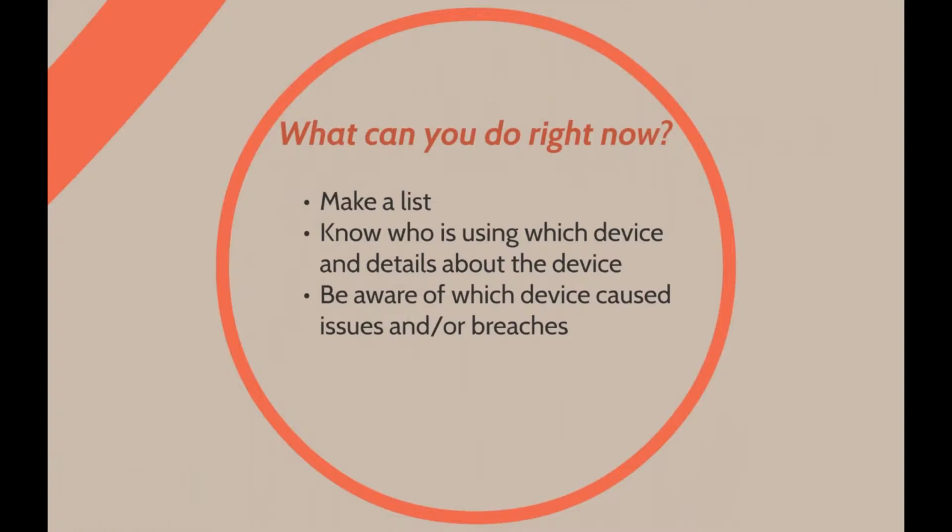And what you can do right now to begin the process is you can prepare a list of all employees with remote access. And not only should you have a list at your fingertips of everyone who has remote access, but you should also include what devices they use, and not just a simple, oh, John uses his phone and his home computer, but really specific details about what phone it is, what operating system, any details that you can have, so that you don't have to scramble at the last minute to get this information.